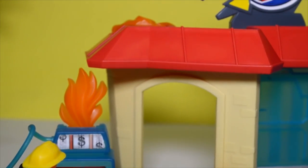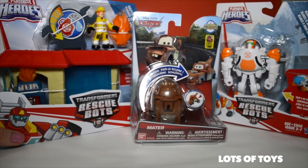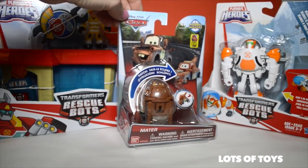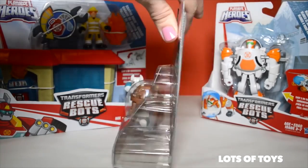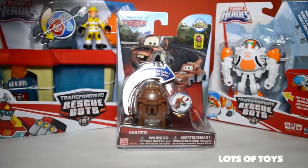Is catching on fire. We have 3 different toys we're going to open, and we have Transformers Rescue Bots, and then we have Disney's Cars. We have Mater, and this is a special fun Mater. He actually hatches from an egg to a full-size car. That's something new you don't see every day, right? Yeah! An egg turning into a car, especially Mater.